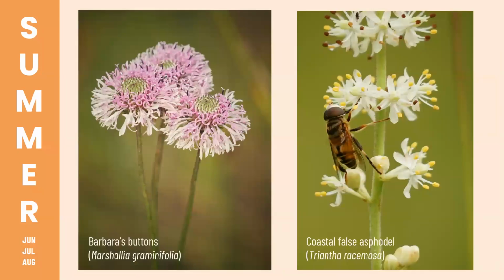Some of the really cool things that pop up in Northeast Florida in the summer are our barber's buttons, Marshallia graminifolia. We see these on the roadsides at Cary, Ralph Simmons again, and this coastal false asphodel. Actually, I have one roadside site for this, one ditch in Nassau County where I see it the most often. Beyond that, again, I'm sure it's in other natural areas, but that's where I tend to visit it each summer.